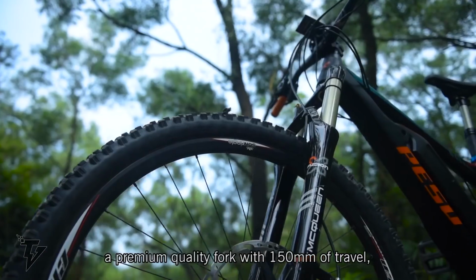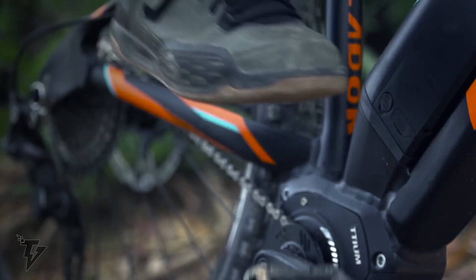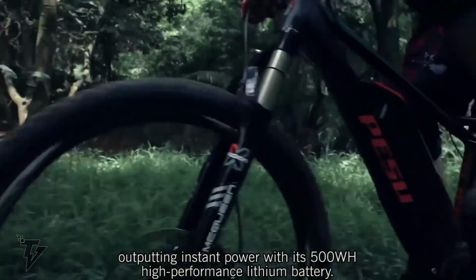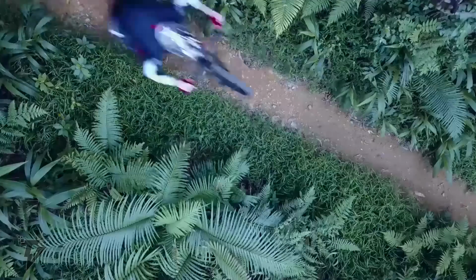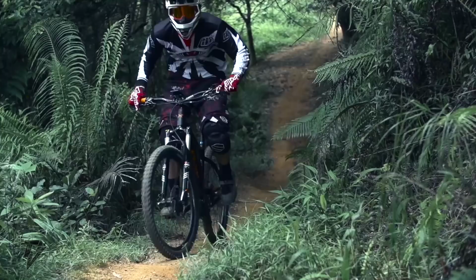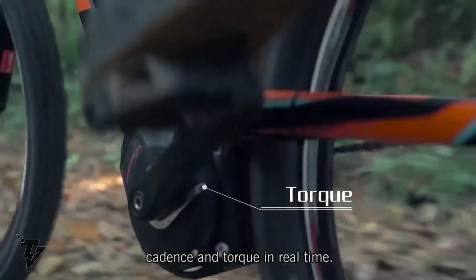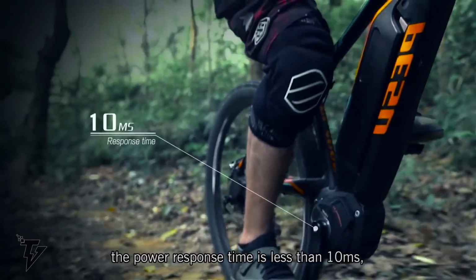There are 2 different Pesu bikes available. The Pesu Monster, a 27.5-inch cross-country electric mountain bike, and the Pesu Volador, the 27.5-inch all-mountain electric bike with a 350-watt TTM powerful PT drive unit. The Pesu Volador is equipped with a 150mm front fork to reduce turbulence and is more suitable for use on a slope or steep hill. The 203mm front disc and the 180mm rear disc let you slow down and stop in an instant.